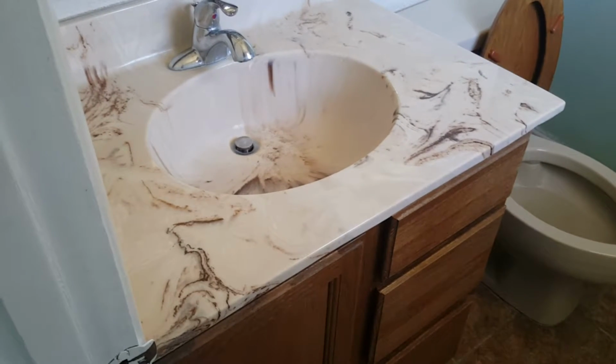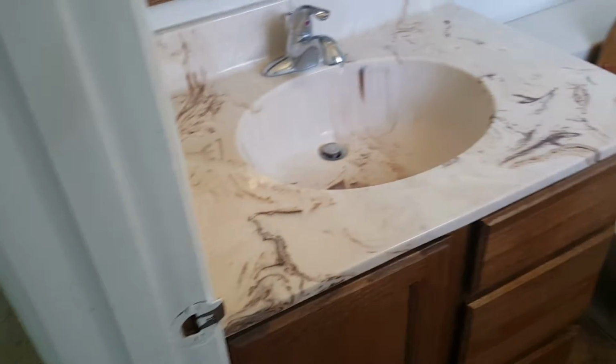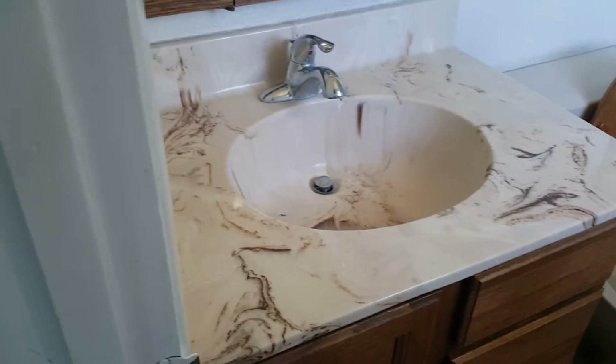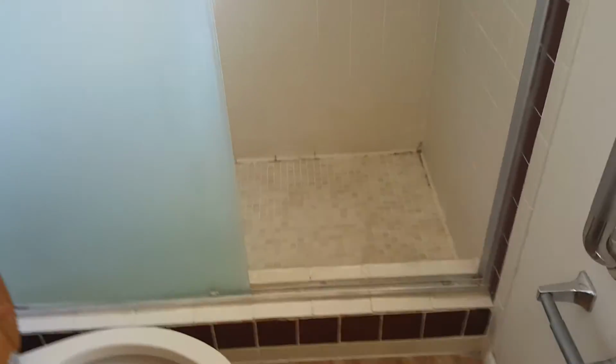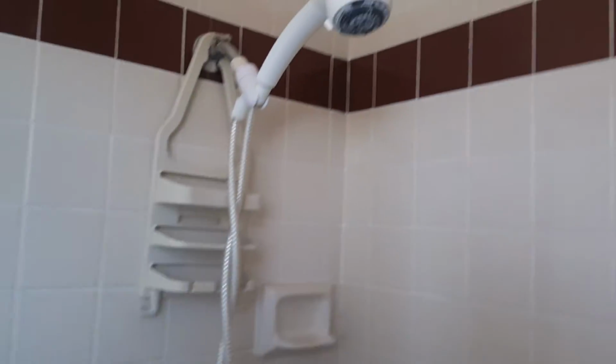Same thing with the tub. They can actually resurface that countertop. So I would suggest painting those cabinets white, doing a nice white countertop. And same thing with this. This one's pretty grimy, so I don't know. I've seen some pretty nasty ones that they've resurfaced. Maybe resurface that, make it white, and then at some point, consider fixing it and redoing it.